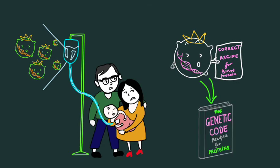Baby Tira Kamath got the gene therapy and she will be cured, all thanks to a virus carrying the correct copy of a gene. Essentially an addendum to her genetic code, which is the recipe book for all proteins.